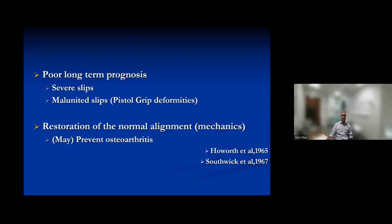So poor long-term prognosis, again, a bit of repetition, is associated with severe slips and mal-united slips, the ones where there's a pistol-grip deformity. Hence it's quite important that we should aim to restore the normal alignment. Now, if you cannot restore normal alignment, then there is a chance of early arthritis. But I cannot say with hand on heart, and there's no published evidence to prove, that if the normal alignment is restored, then it prevents osteoarthritis. The answer to that is still not available.